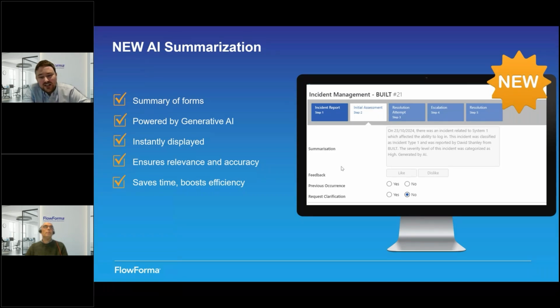So with AI summarization, you can now automatically generate concise summaries of your forms, offering a clear snapshot of your processes at any given point. This feature includes a new rule for creating summaries and a feedback type question to evaluate the quality of the content, ensuring relevance and accuracy. These AI-powered summaries can be instantly displayed within forms, or they can be embedded in emails, or they can be generated in documents. It's perfect for processes with multiple steps or many questions.